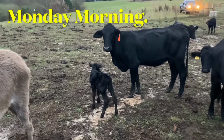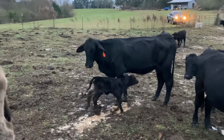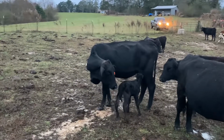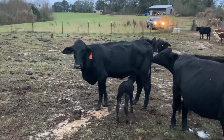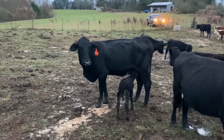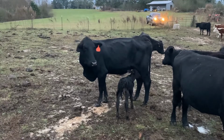Got a brand new calf this morning. Little heifer calf. Looks healthy. It's gonna be out of one of our Brangus mamas. Man, I love to see those baby calves. No matter how many times I see them, it never gets old. Thank you, Lord, for the blessing.